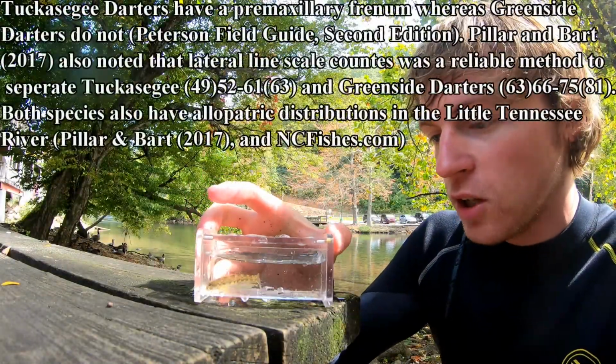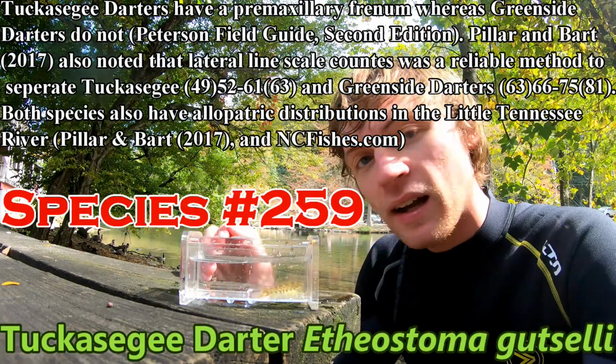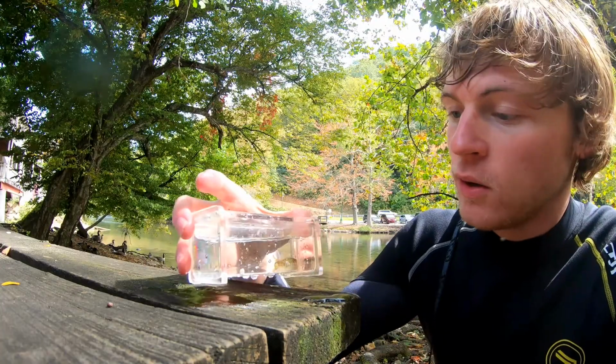I took a bunch of photos, so this could be a new species. If it says up there that's a new species, then hooray, it's a new species. Anyways, I saw one Phenacobius. They aren't as abundant as yesterday, but there's definitely at least one down there, and it's the bigger one. So we're gonna try and go after that.